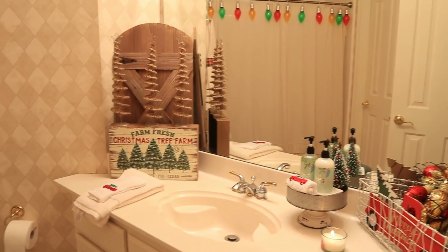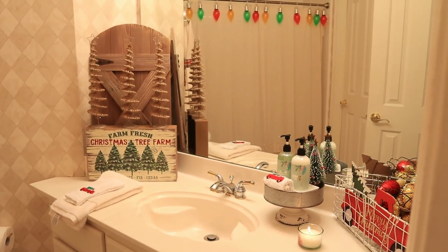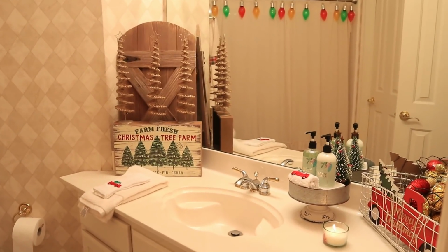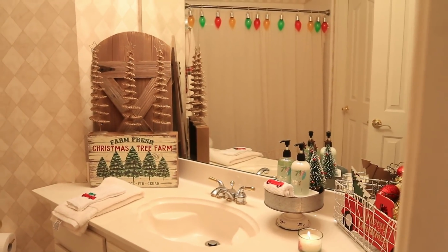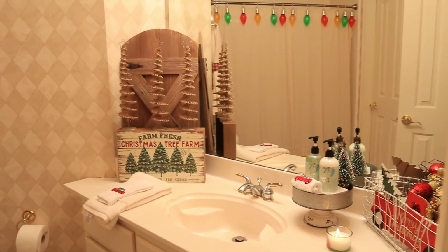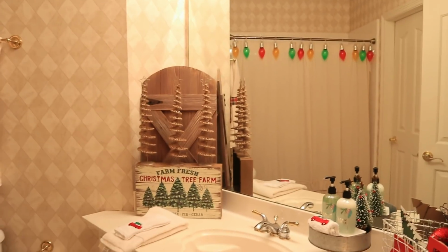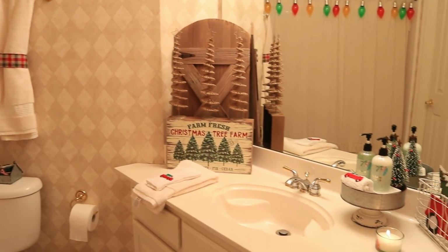The next space we're going to take a look at is my guest bathroom. Now, I would definitely decorate in my own master bath, but the wallpaper, it just no. So anyway, I usually get my fill, I guess, out of decorating a bathroom in this guest bathroom. Even the wallpaper in here isn't what I would normally do, but listen, it is what it is for now. But there's definitely a lot of plaid going on here.